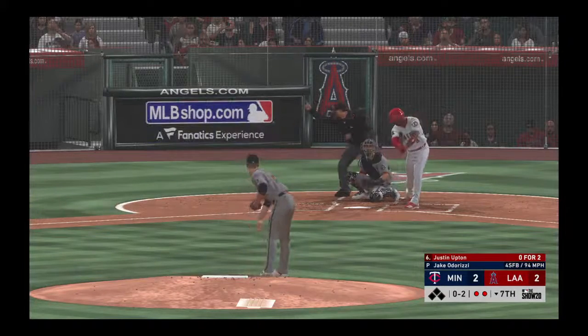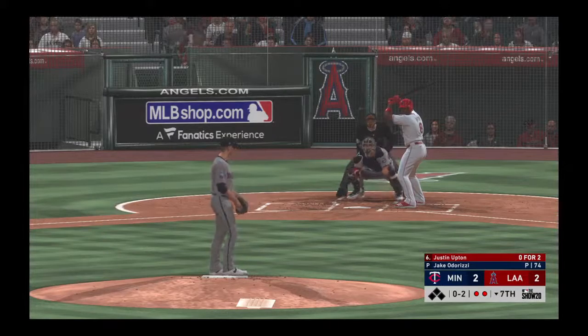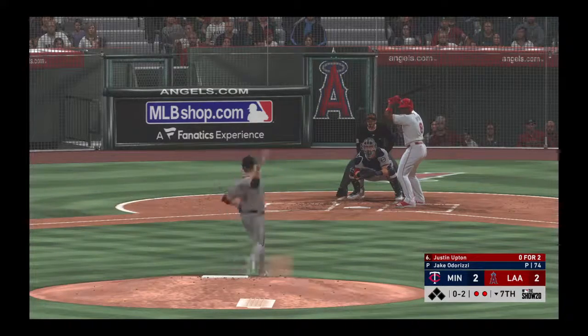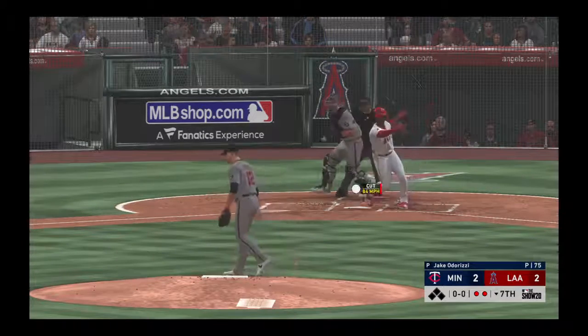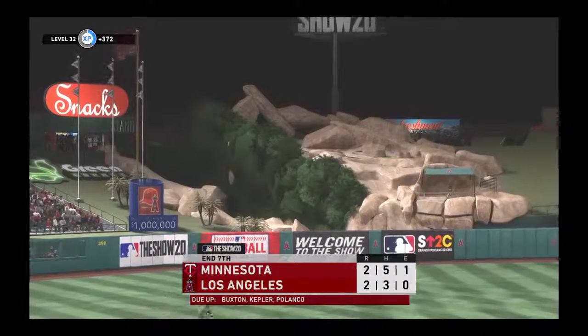And Upton swings and misses on a good pitch that time, and it's quickly 0-2 now. And he's got another one. 15 strikeouts in the ball game, and the side is retired.